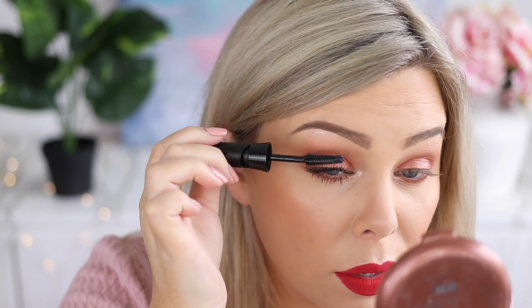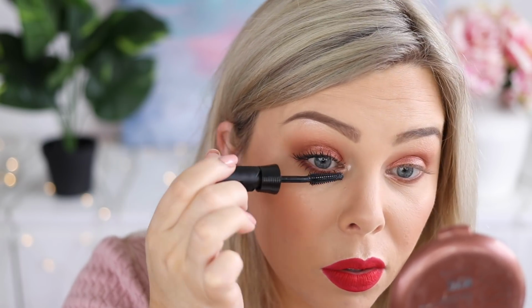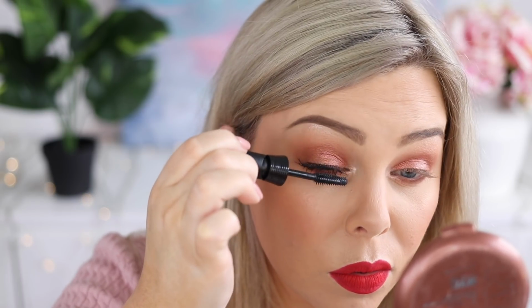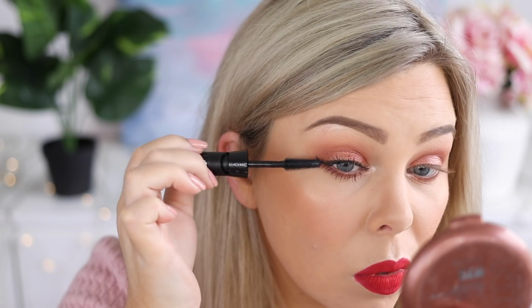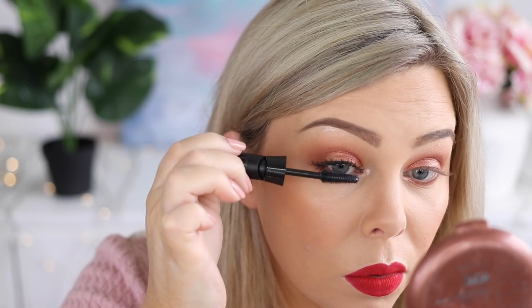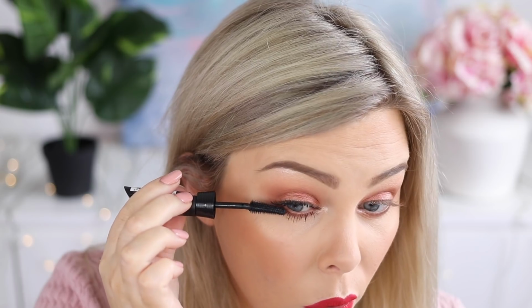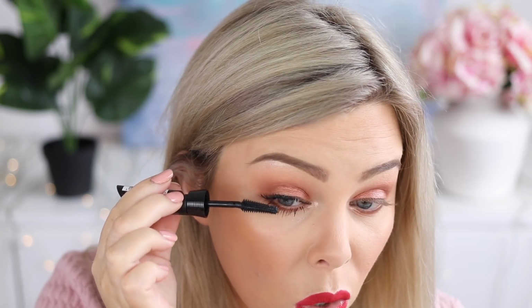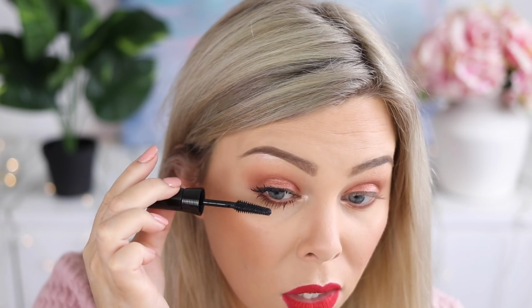On the top again, just a bit sparingly. Oh, that's worked really well. That looks really good. It actually feels quite wet, but I can see on the top there it hasn't really got in the corner of my lashes up the top there, which is something that I do struggle with.